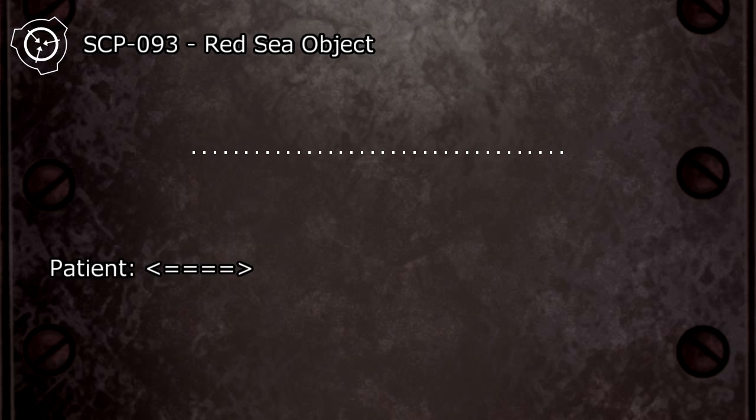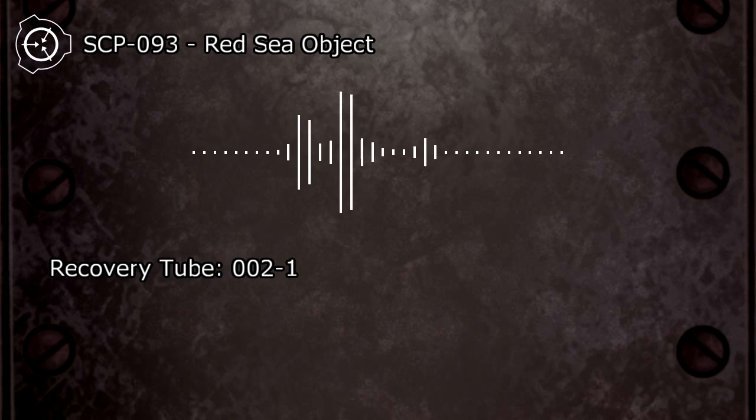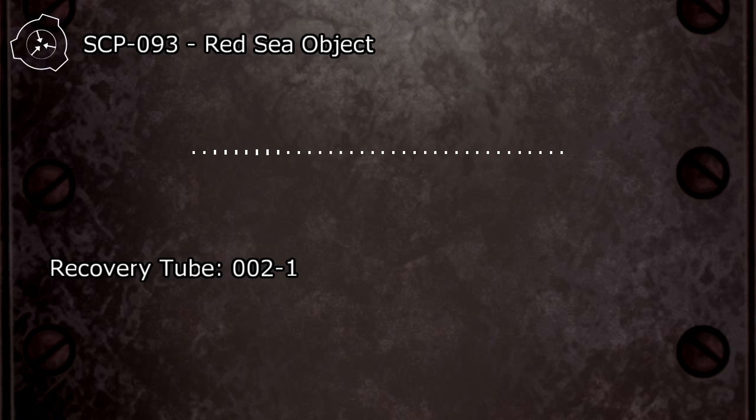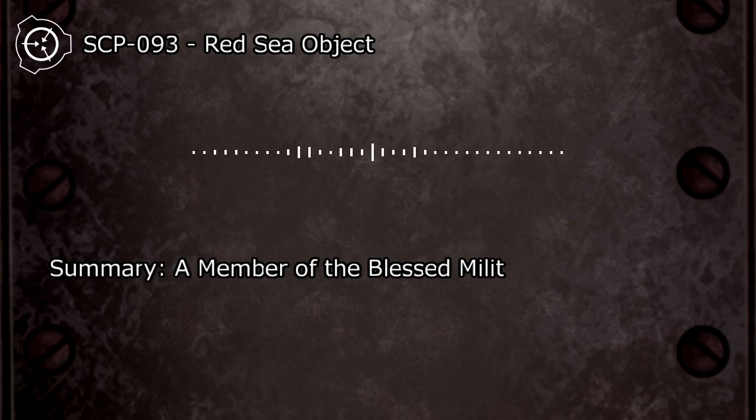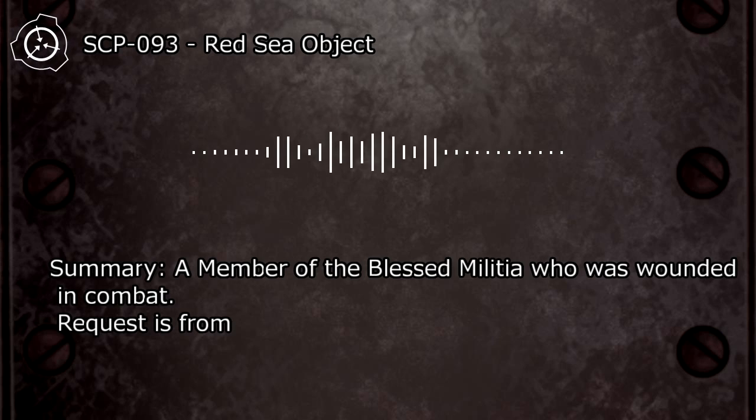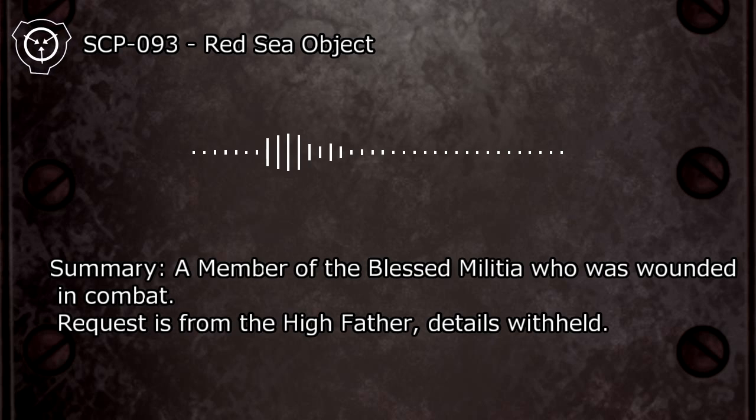Patient. Recovery tube 0021. Mixture: 75% nutrient, 25% blessing. Summary: A member of the Blessed Militia who was wounded in combat. Request is from the High Father, details withheld.